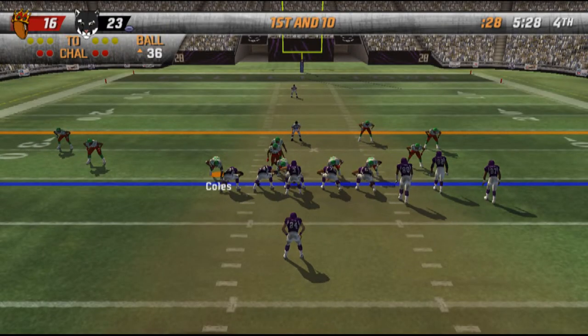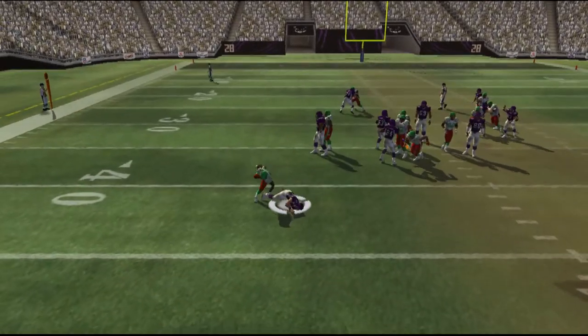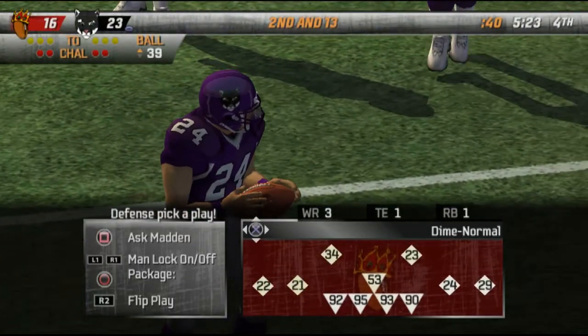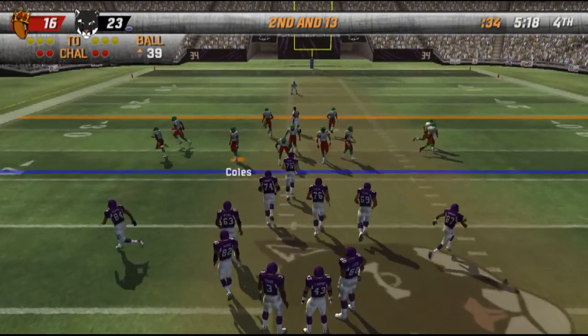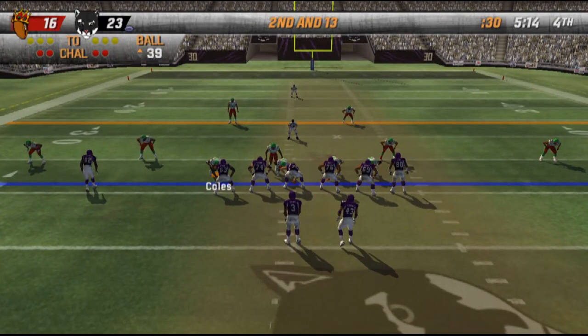A little misdirection. Higgins gets right in there and brings him down. They didn't fool anybody with that play call. The defense knew what was coming, and they shut that thing down quickly. Ball on the 39-yard line.